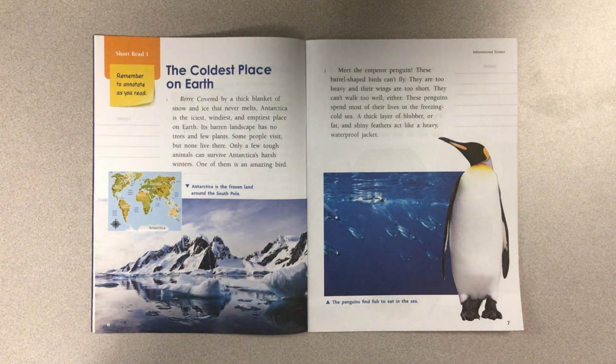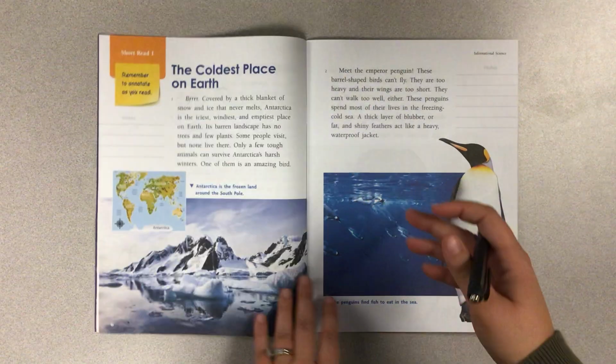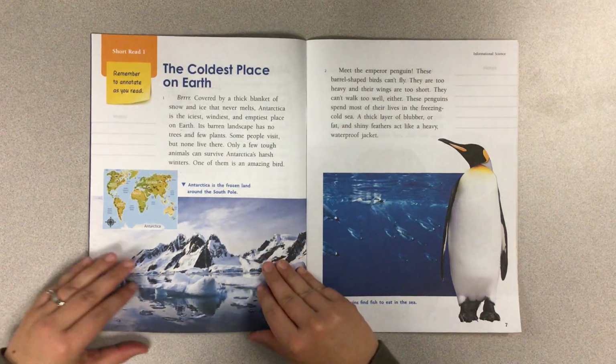We are back in our close reader, Plants and Animals and Their Habitats. And today I'm on page 6. The title of our text is The Coldest Place on Earth.